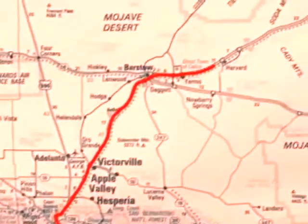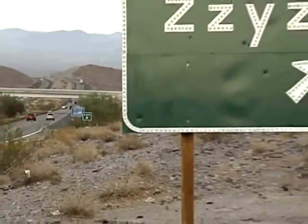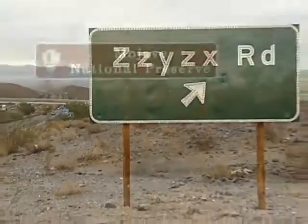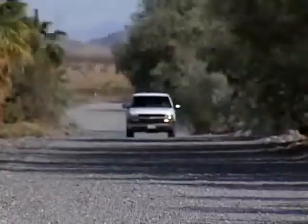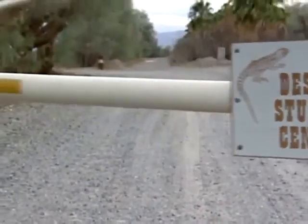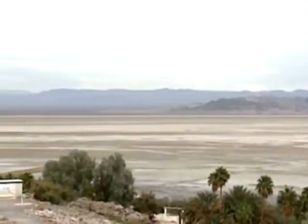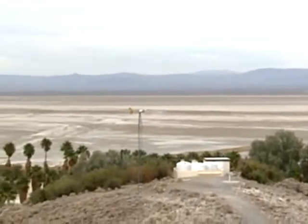To get to the center, travel east on I-15 from the Los Angeles area through the city of Barstow. About 45 miles east of Barstow, you will come to the Zzyzx off-ramp. Take the Zzyzx off-ramp and go south 4.5 miles on a well-maintained gravel road, and you will arrive at the California Desert Studies Center.